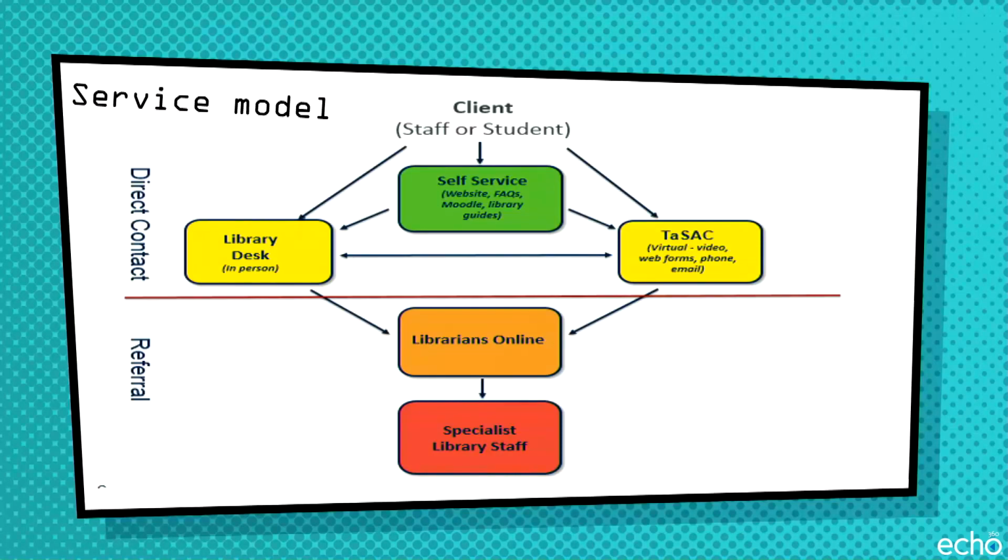So this is better use of our staff, but most importantly, it benefits our clients because they don't have to guess where to go for information. They just go to the first point and we'll give them the help with the library or the technology question that they have.